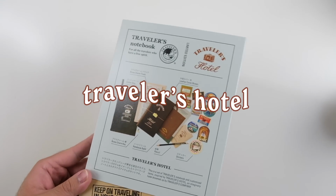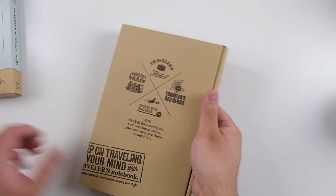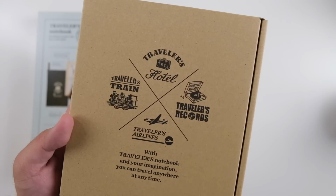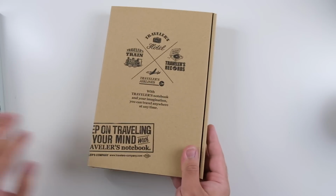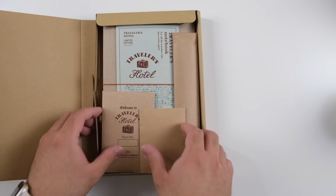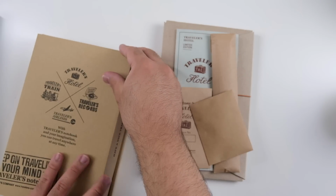Set number 1. This is the Traveler's Notebook Hotel Edition. So I'll read the little blurb on the Traveler's Company website. It says, this is a set of Traveler's Notebook and customized items inspired by Traveler's Hotel, an imaginary hotel dreamed up by Traveler's Company. The set features a brown Traveler's Notebook with foil stamping with the logo of Traveler's Hotel. It also includes an original refill designed with a trunk as the cover, which is also the symbol of travel.